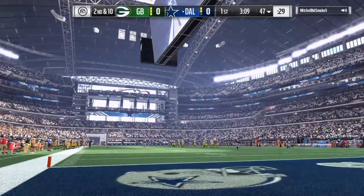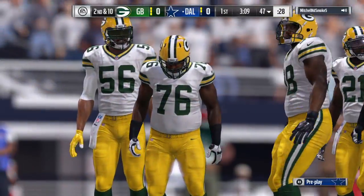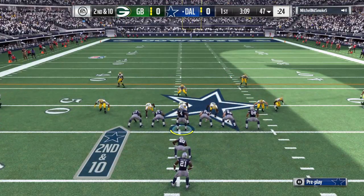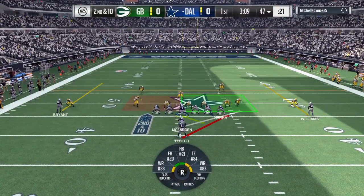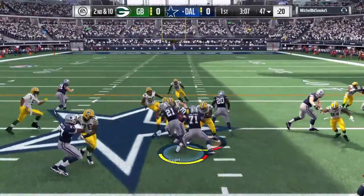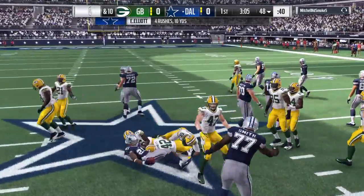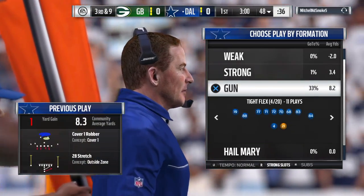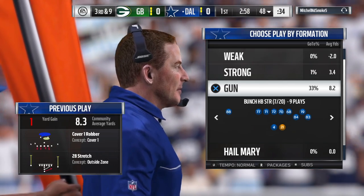I love a unit that can control the run and get after the passer. This is an all-around terrific defensive front. Hard to move the ball against them on the ground, and then when you want to throw it, look out. Here they come after the quarterback. Now back to the ground with Elliott, and he'll fight his way forward to about the 48-yard line. 1 yard, the official pickup there, so it's going to set up 3rd and 9.